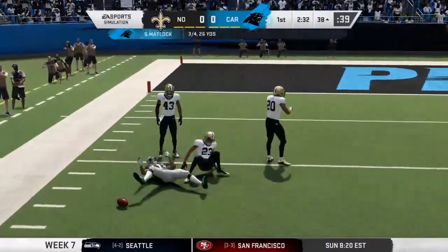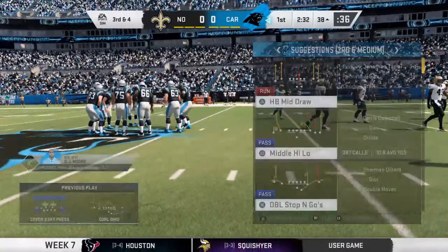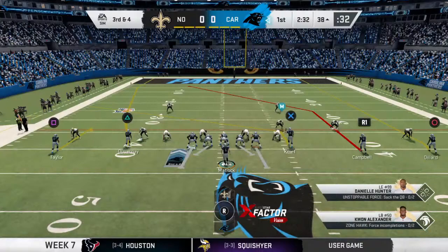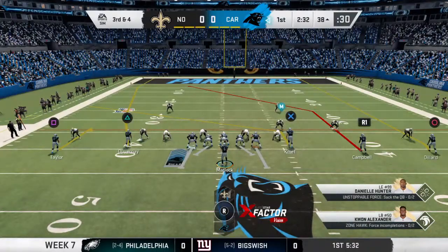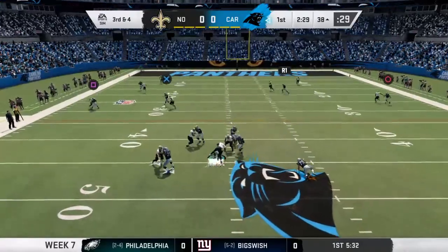Throwing again on 2nd down, but this time it's incomplete. Brandon, it looked like he had his hands on it for a moment, but let's face it, that was going to be a tough catch all the way because of the presence of the defense right there as he was trying to haul it in. Yeah, nice job to force the incompletion.